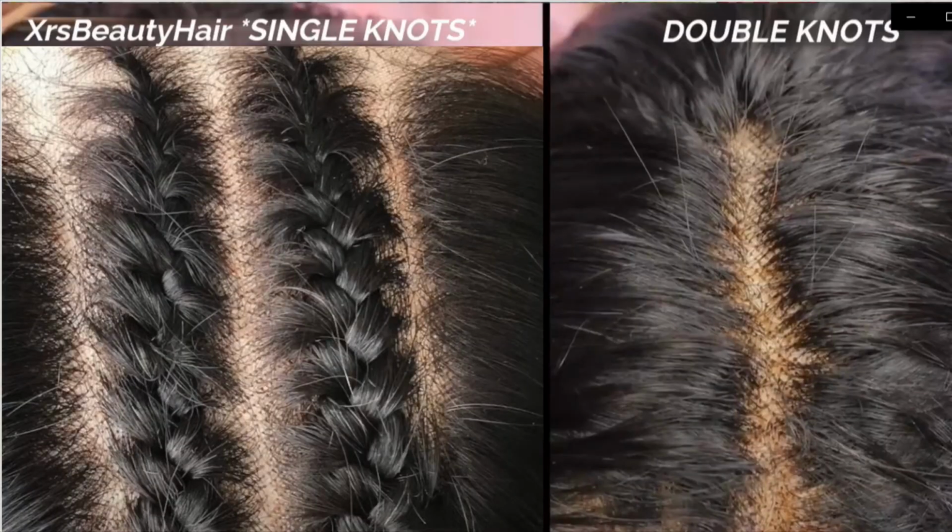Real quick, guys, one of the most prominent advantages of this wig is the single knot versus double knots. If you zoom in, you'll be able to see on this particular unit that it's going to give you a more natural coif at a more affordable price. So I'm really excited about this unit. Let me go ahead and give you the rest of the details.